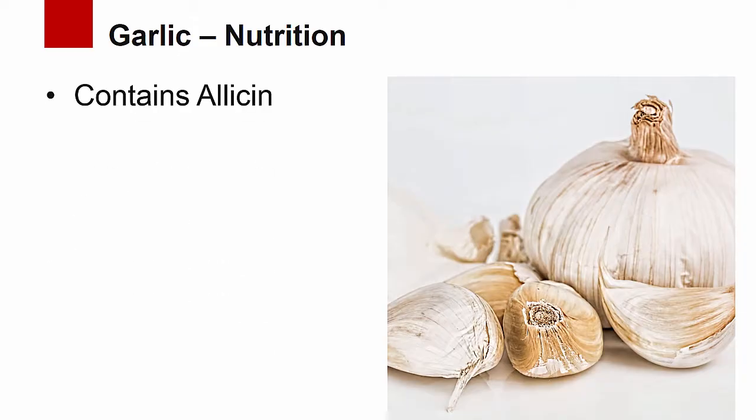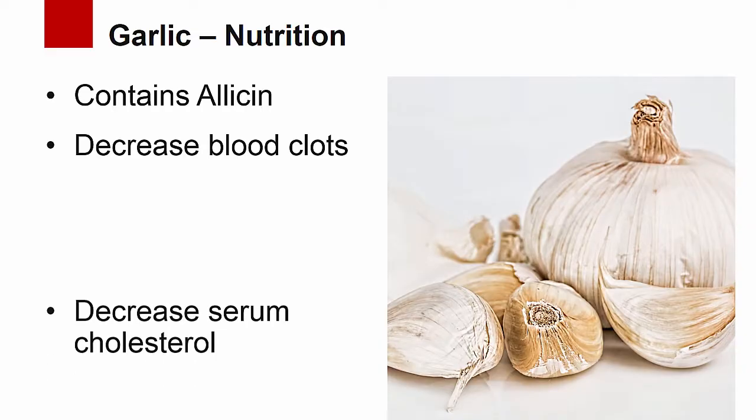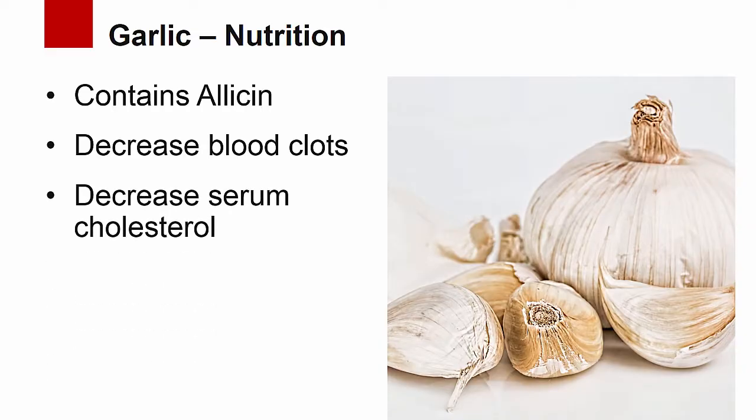Garlic contains allicin. This is a powerful compound that has been strongly associated with improving heart disease. It's also been associated with decreasing blood clots and has been shown to decrease serum cholesterol. In other research, fresh crushed garlic has been shown to be cardioprotective.